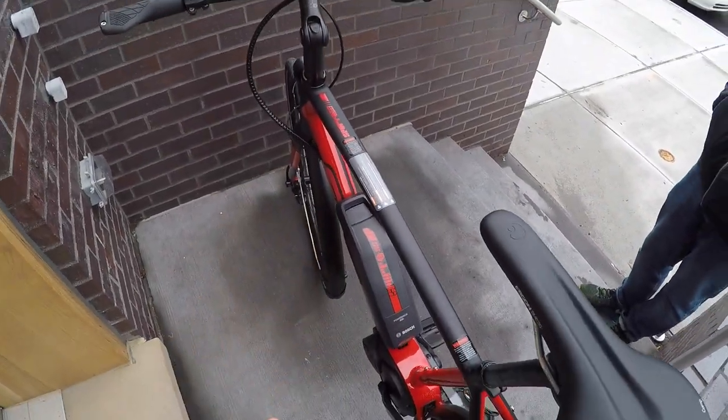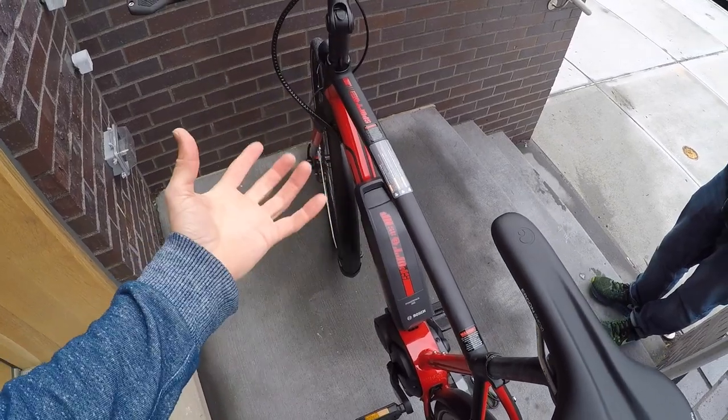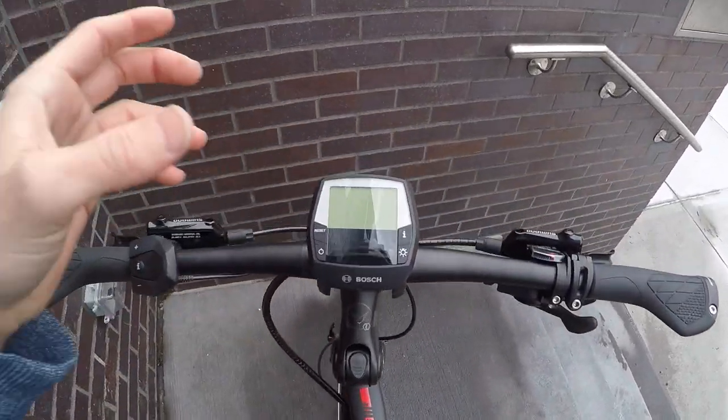So maybe you get this bike, and in a couple few years, you've ridden it a bunch and the battery's getting kind of worn out. You swap it out, you've got a brand new battery, and everything still works. It's all powered by the same light or battery pack.